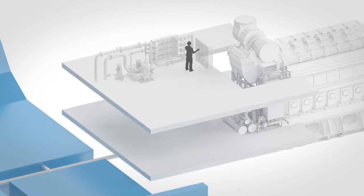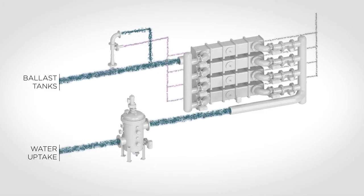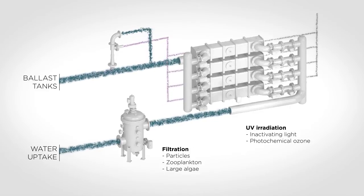DESMI Ocean Guard's utilization of mechanical filtration has the benefit of removing larger organisms, therefore reducing the power required for the subsequent disinfection. In addition, this reduces the sediment being released into the ballast tanks, resulting in less ballast tank maintenance and higher system efficiency. The ballast water system consists of the following parts: a filter for removing particles, zooplankton, and large algae, UV lamps for generating photolytic inactivating light and photochemical ozone generating light, an ozone injector system for injection of generated ozone into the ballast water flow.